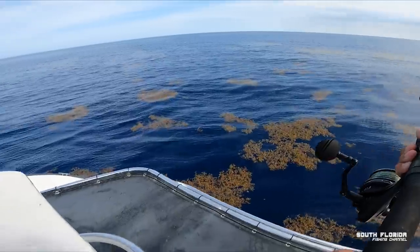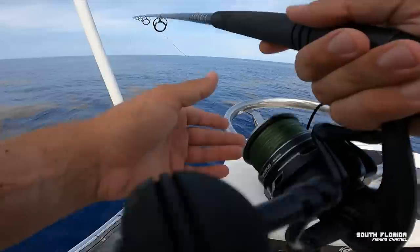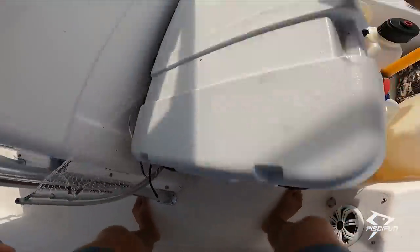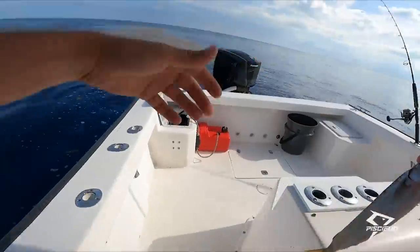It's happening. Come on, baby. Let me find the mahi. I just spotted a really nice triple tail in the weeds. I hope I didn't scare him off. I think I almost ran him over. But I hope he wants to eat a piece of ballyhoo.